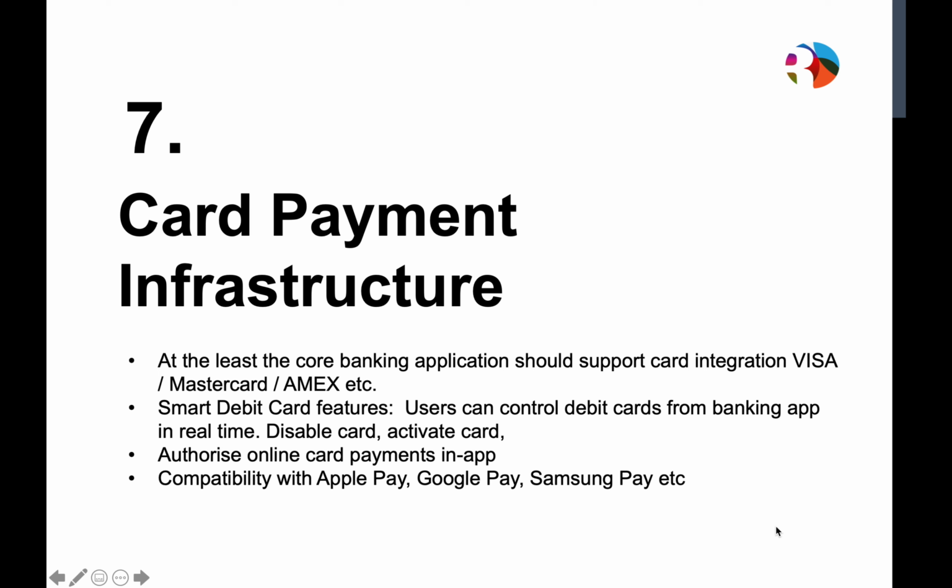So at the least, your core banking must be integrated with Visa or MasterCard. You should look out for smart debit card features, give the user full control of their debit card, let them manage their debit cards from their mobile banking apps or from their web apps. You can use the mobile app to authorize payments on the debit card and make sure that the cards are compatible with digital wallets and contactless payments.